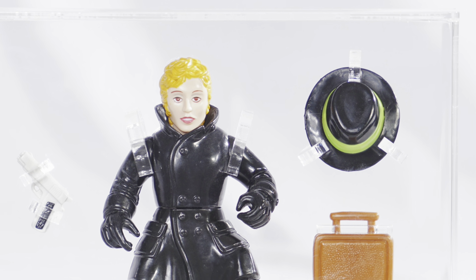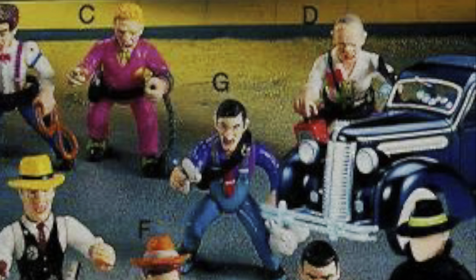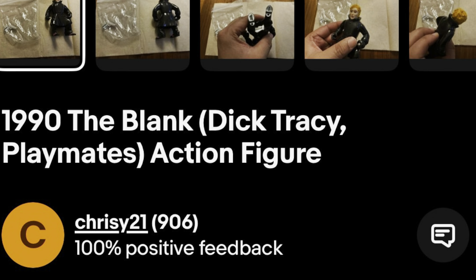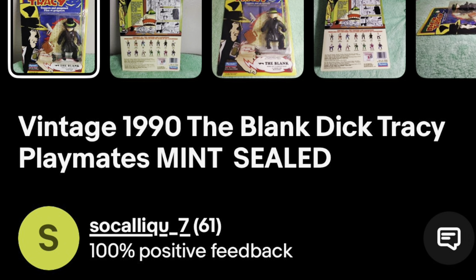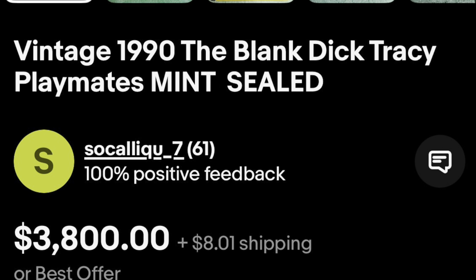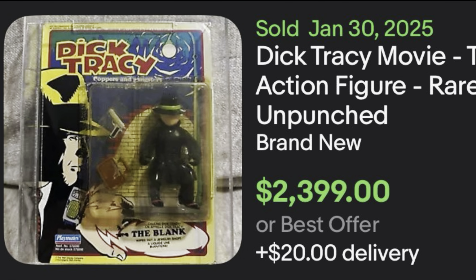I have been trying to purchase one of these for years, but the prices have just jumped so high, I cannot fathom paying what they're asking for it. Love the Dick Tracy figures, but as you're going to see here on the eBay listings, we've got one rolling in there, the blank black trench coat, $3,000, $1,990 from a seller, $3,800. And then we've got some coming in here that sold on card for $2,400.